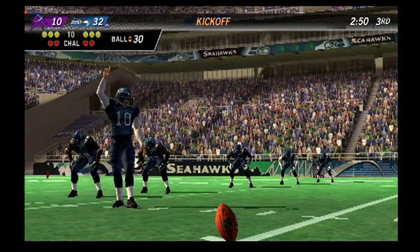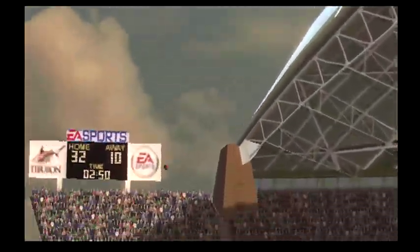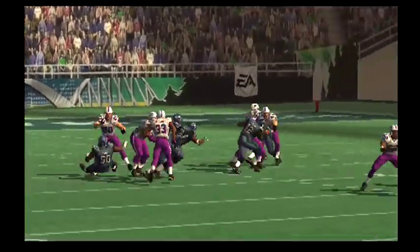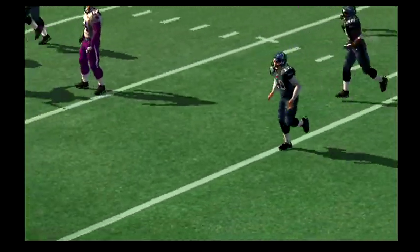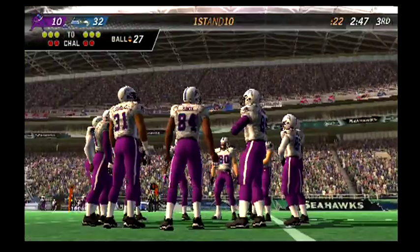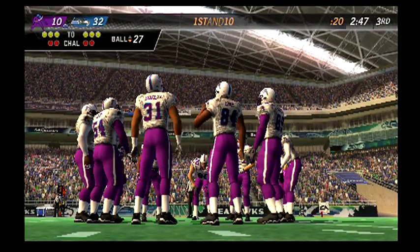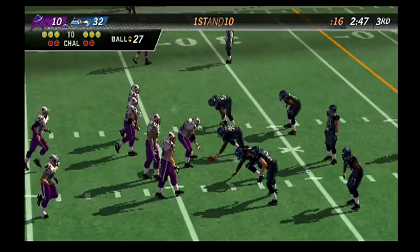Amade is just about ready to kick this one away. Simon back deep to return. From the six. The defense shut down the offense the last time they had the ball. On the return. Ball on their own 27. Ball on the 27-yard line.